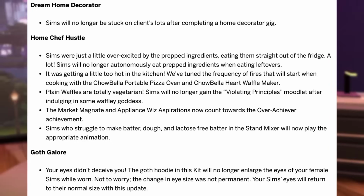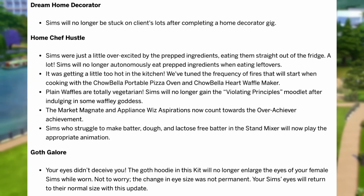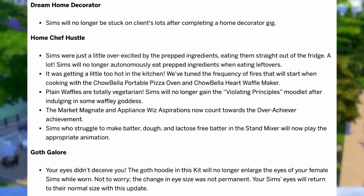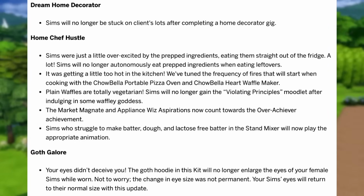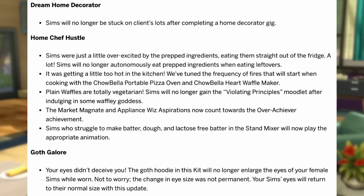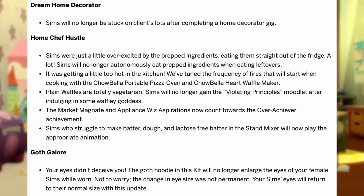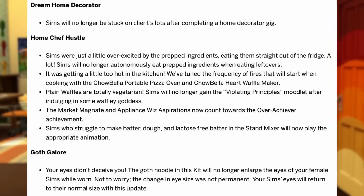We've tuned the frequency of fires that will start when cooking with the Ciao Bella portable pizza oven and Ciao Bella heart waffle maker. Yep, that's another one I heard about quite a lot. Plain waffles are totally vegetarian. Sims will no longer gain the violating principles moodlet after indulging in some waffly goodness. Or goddess? I actually read it as goodness, but yeah, oh well.